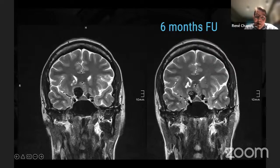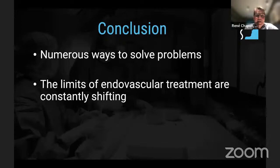So here is a little overview of many of the things we can do, and definitely I don't pretend that we can solve all problems, but we have tools that help us to do a lot of things, and the limits of what is being done are constantly shifting, and that makes it very interesting. Thank you.